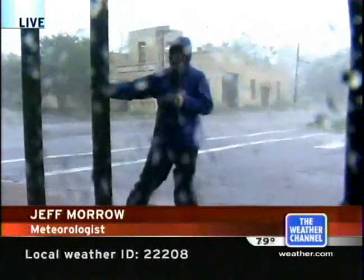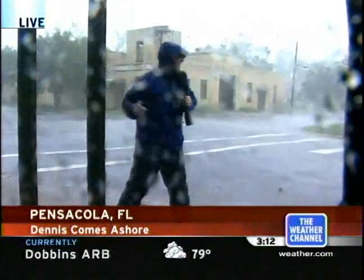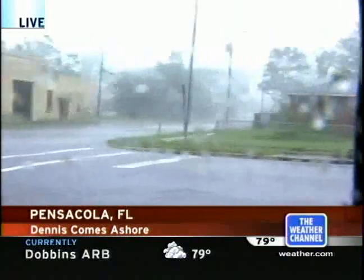Whoa, we just had a wind gust here, I would say over hurricane force, almost blew me over down the road here. Let's look up at some of the power lines.